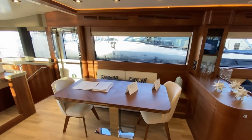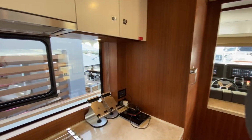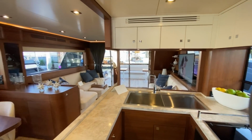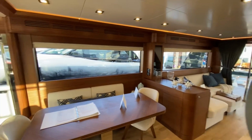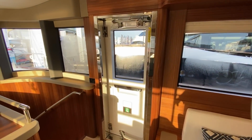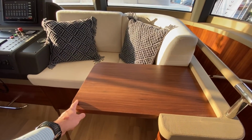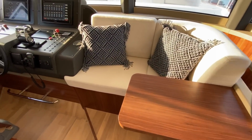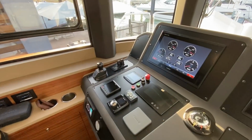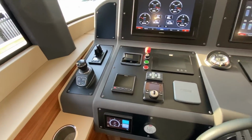And you have these huge windows all around the boat, so everyone has a good view while in the salon area. You have a side access door outboard. This is a nice table that pops up here. And then here you have your lower helm with joystick controls, bow and stern thrusters.